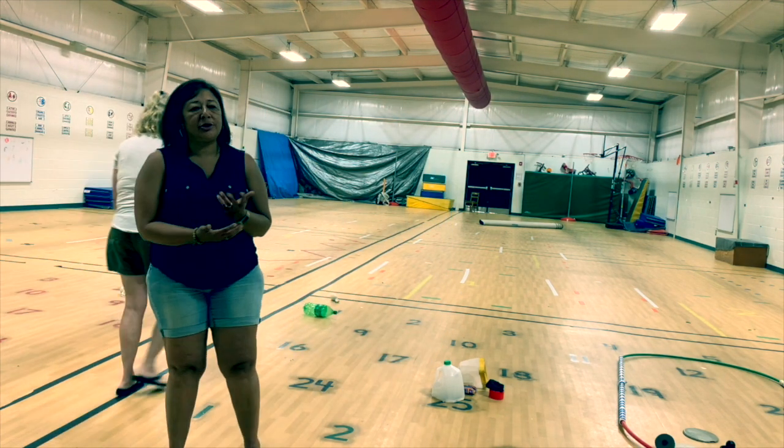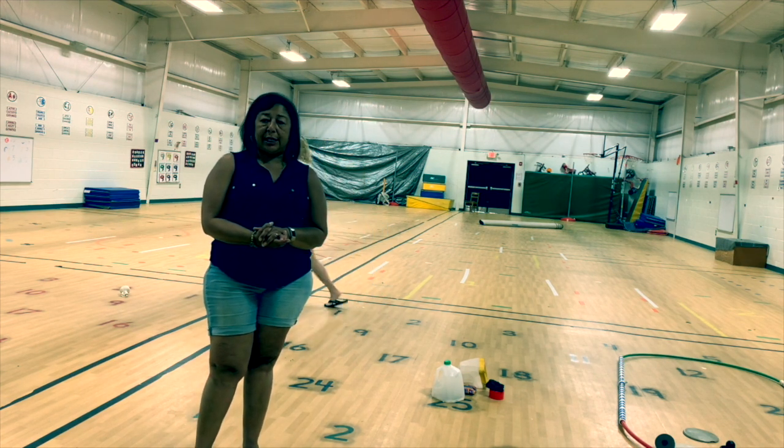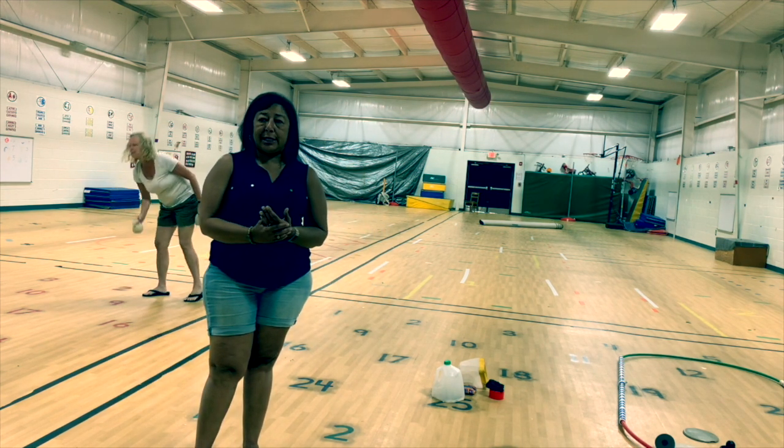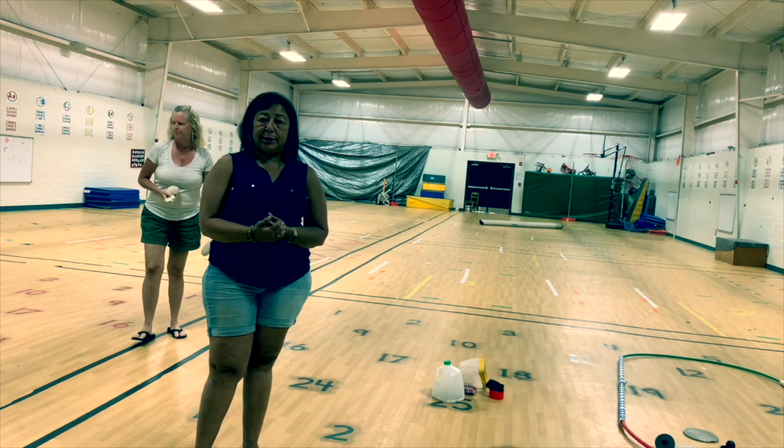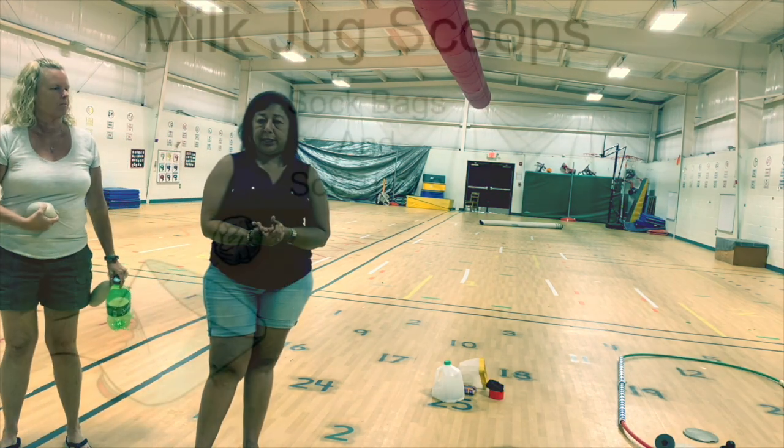And those are some things you can get, people can save for you. We've had people save 2-liter bottles at party times and when they have class parties, and then they just bring them to us and we can get plenty of them within just a few weeks.